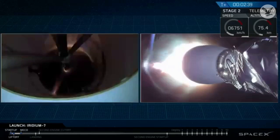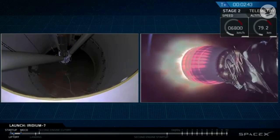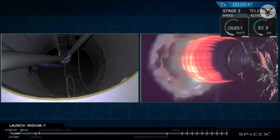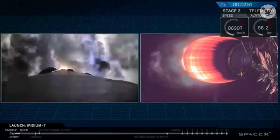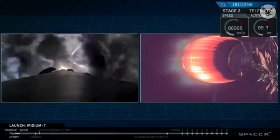Stage one has entered its flip. Stage one's in boost back burn. We've heard the call out. Stage one is in the boost back burn. The second stage successfully separated and lit. Getting some great views from space.